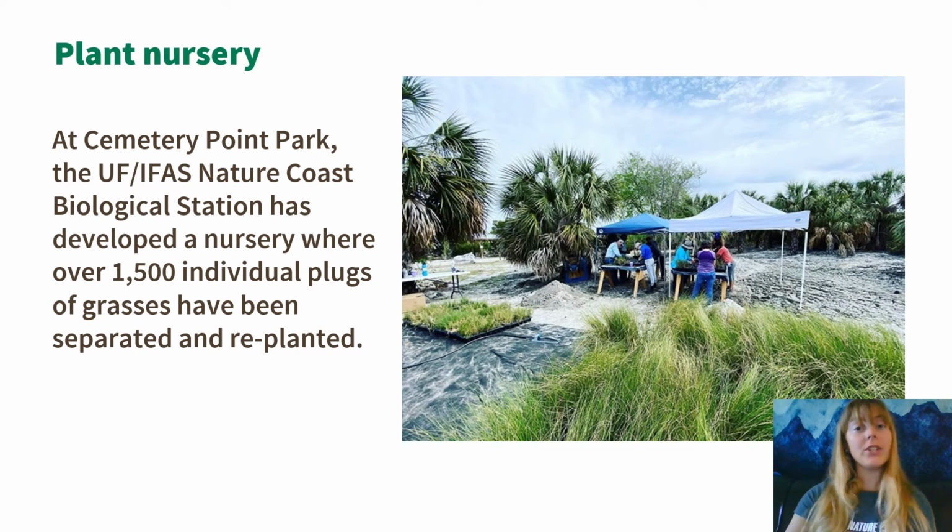One activity volunteers have assisted us with is constructing a plant nursery. At Cedar Key's local park, Cemetery Point Park, the Nature Coast Biological Station has constructed a nursery to rear and propagate plants that will be transplanted onto the Airport Road and G Street Living Shoreline projects. Volunteers have been helping split and repot over 1,500 individual plugs of grasses, such as Spartina alterniflora, also known as smooth cordgrass.